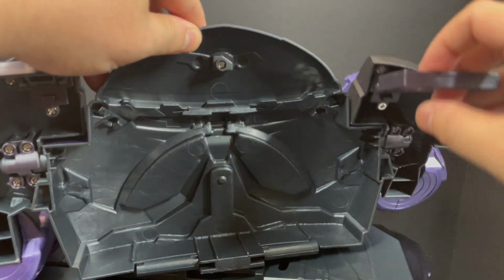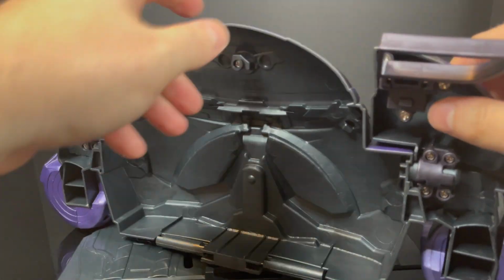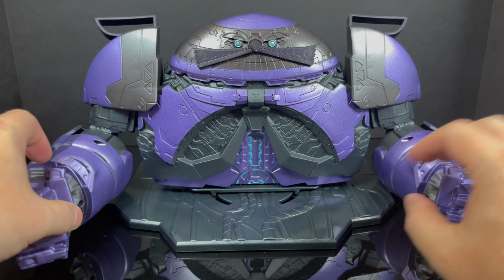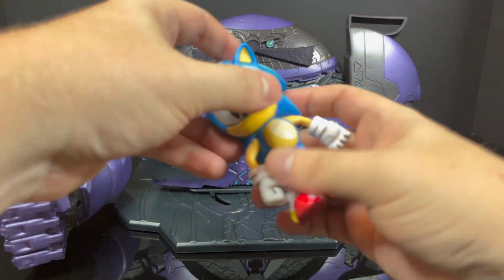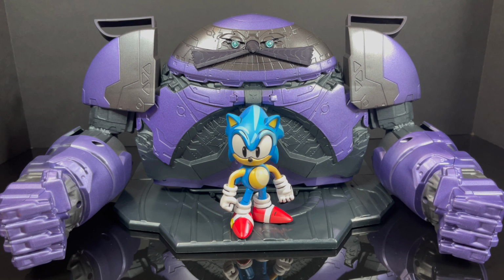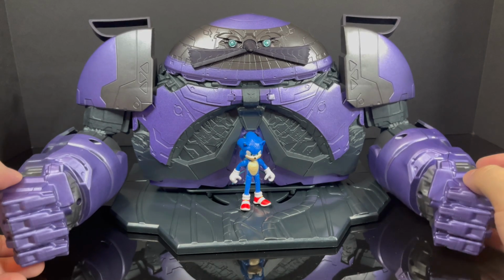So, again, I'm going to tell you, out of everything we've looked at, this one's just going to be kind of a, if you're a Sonic collector, sure, by all means, but I'm definitely not going to recommend it. But I'll tell you all day, if you got all your figures, it makes for an interesting base. It looks like it's straight from a video game, especially with the purples and the blacks and everything else. So in that sense, it's cool.